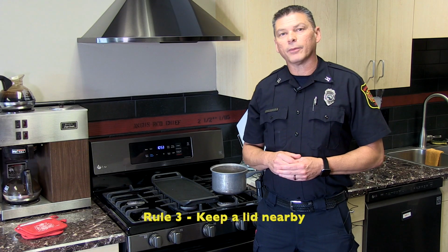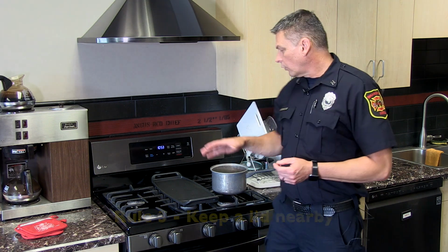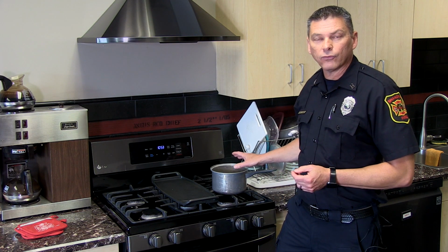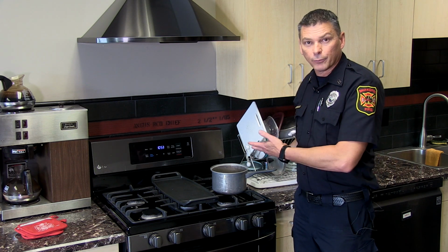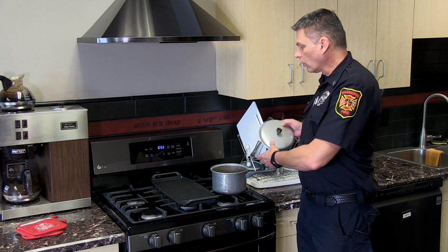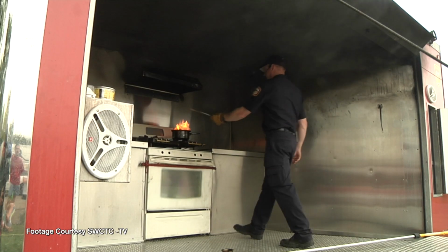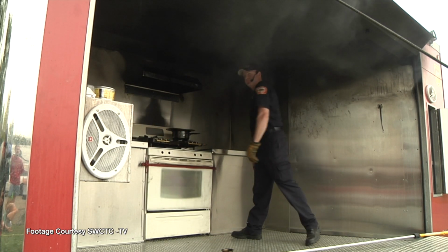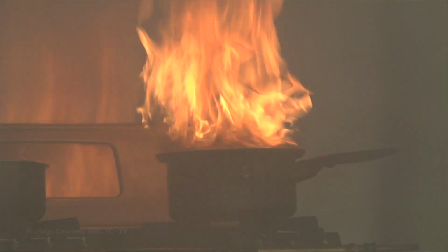The third thing to remember when cooking in the kitchen is to keep a lid handy. So you've got a pot or pan on the stove, get a matching lid for it. Even though you might not use it in your cooking process, if something happens where water is boiling out or a fire starts, you've got a lid to put on the pan and cover it. That takes the air away from the fire, and we know that fire can't burn without air.